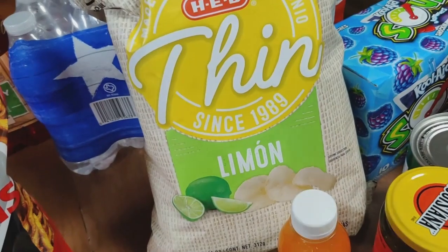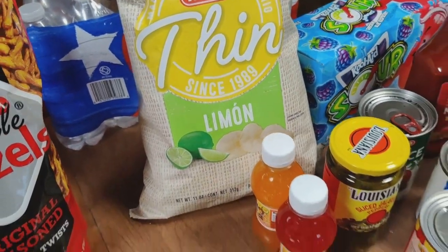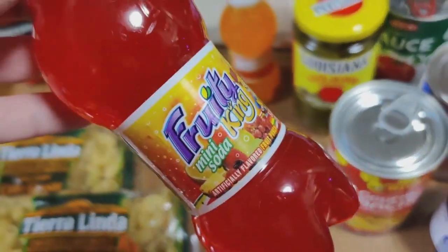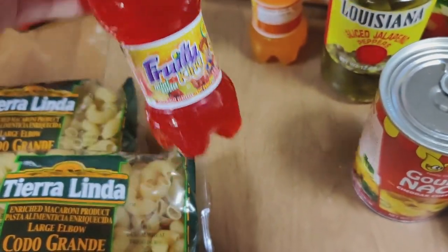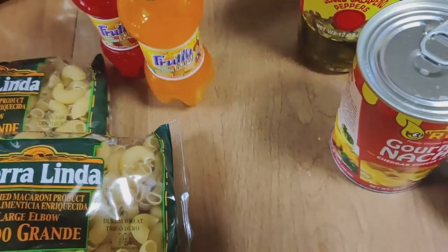The boys picked out some lime chips. These are so addictive. They also got these mini sodas that were 4 for $1. They each had 1 in the car on the way home. Something about wearing those masks in the store for an hour makes you super thirsty.